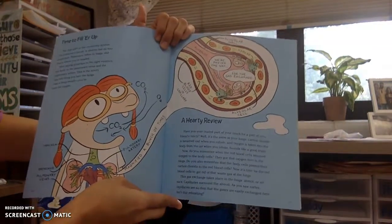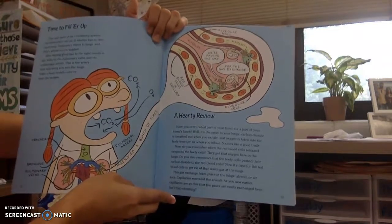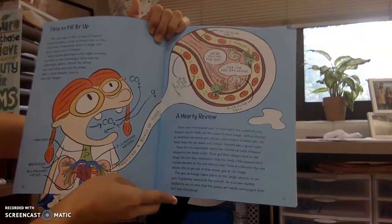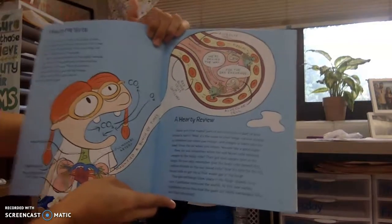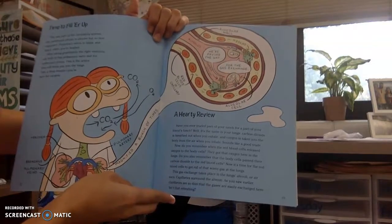A hearty review. Have you ever traded part of your lunch for part of your friend's lunch? Well, it's the same in your lungs. Carbon dioxide is breathed out when you exhale, and your oxygen is taken into the body from the air when you inhale. Sounds like a good trade.